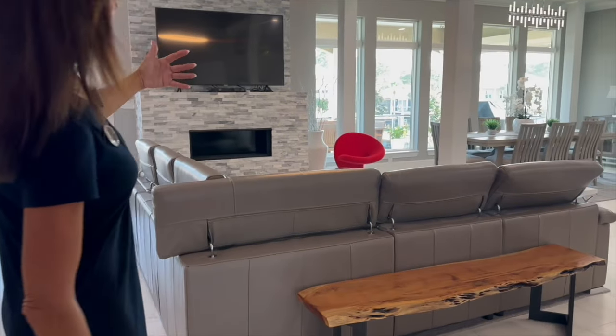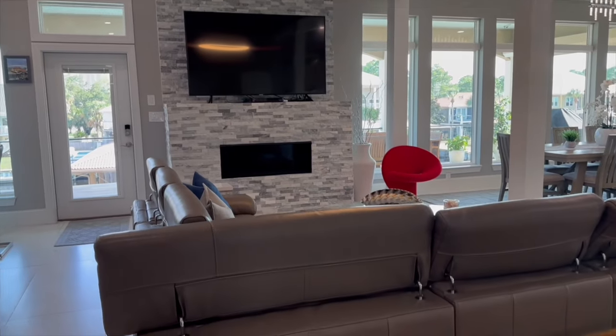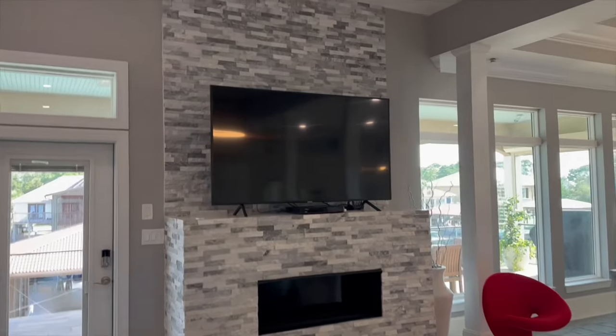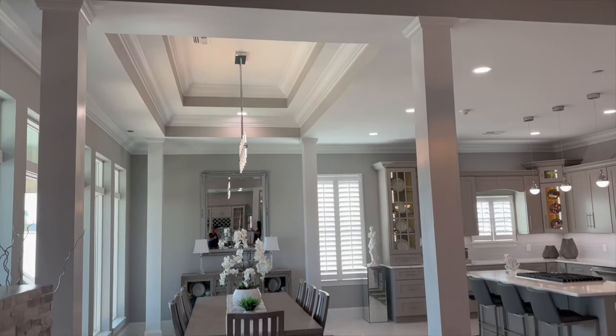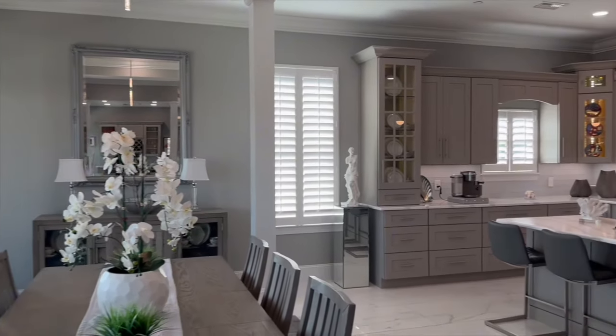So the open concept with this beautiful fireplace. This stone treatment is just gorgeous. Yeah, this is beautiful, Tina. The windows make it so inviting. You've got gorgeous views of Cotton Bayou from every area of the house.